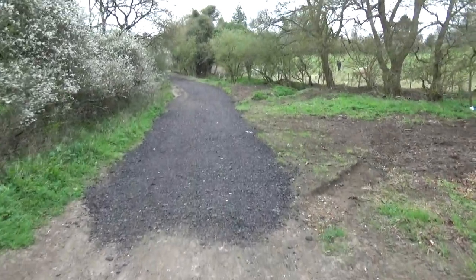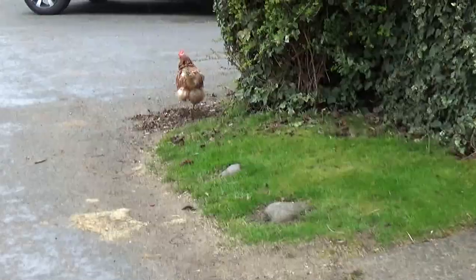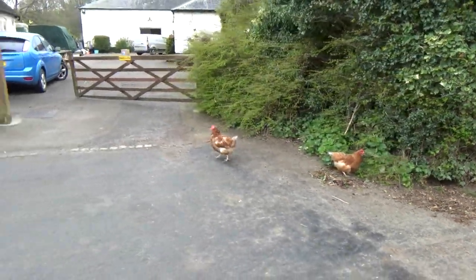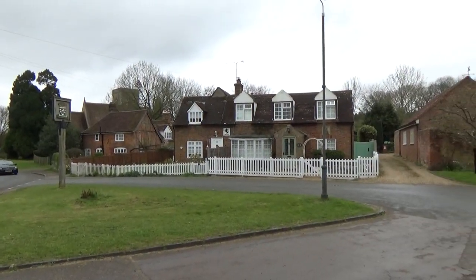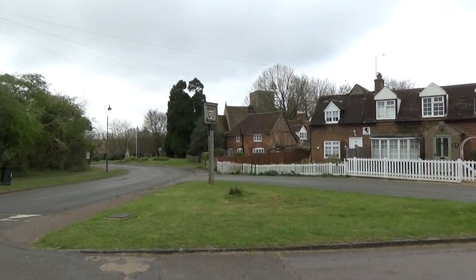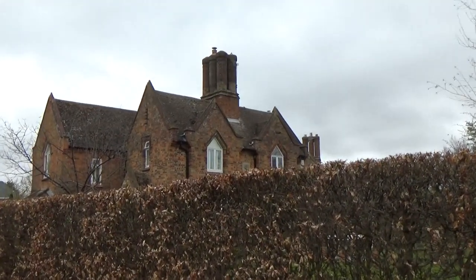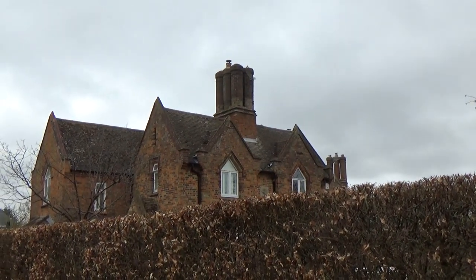Been resurfaced this bit. Ooh, two chickens. Ooh, there we are. So I like Lilley. Well, this bit of Lilley looks all right. I mean, look, they got this sort of like Elizabethan type chimneys, isn't it? That's an old chimney, isn't it? Well, it's got a modern bit on it. Yeah, that spoils it a bit.